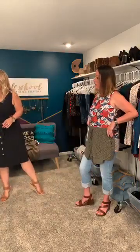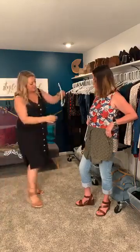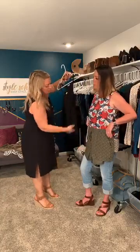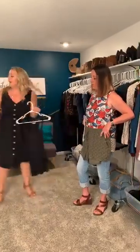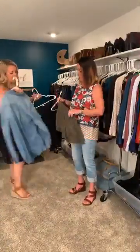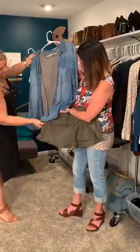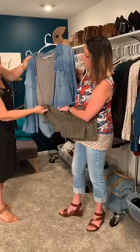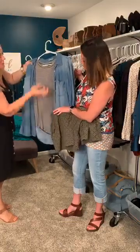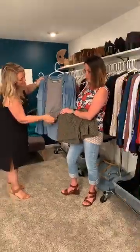So you can pull your razorback top and just wear it out, because this is fitted and these are flowy, or you can front tuck it if you really wanted to. If you wanted to mix prints, you could mix all of this together. Stripes and a completely opposite print are always going to be friendly. You just have to be careful with stripes and stripes.